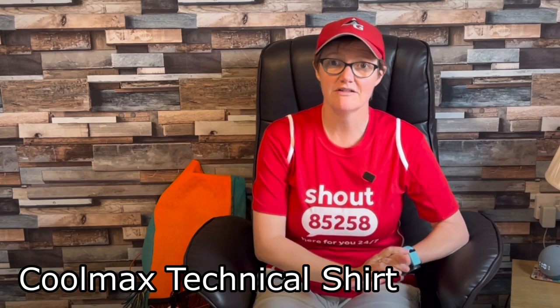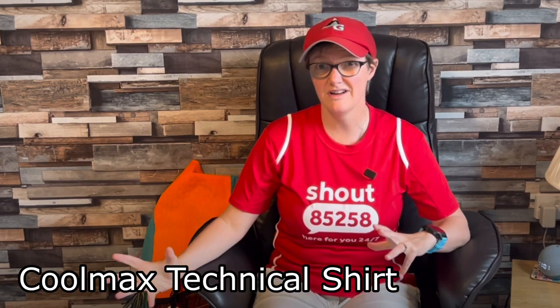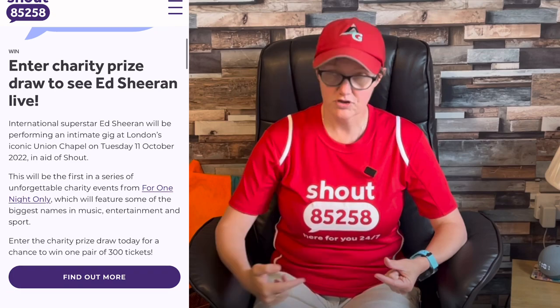I'll turn this off. Item number 4 on my list are these new Shout t-shirts. What do you think? If you don't know, Shout is a charity and it's free of charge for anyone in the UK. It's a text message service, like a helpline, a crisis line. So if you're feeling low or anxious or suicidal or anything like that, you literally just text the word Shout to 85258. And they're there instantly at any time of day or night, and they're there to save lives.